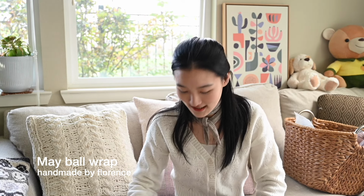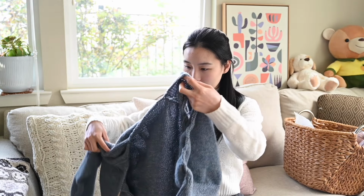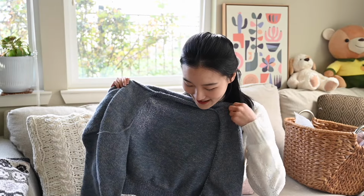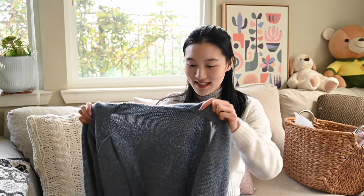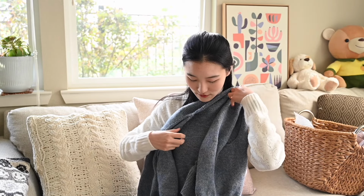The first work in progress is my May ball wrap. It's a design by Florence, and it's my first test knit, so I will show you my progress. So I have a lot done. I think the last time I showed you, if my memory is correct, I only started on the back and had a little strap for the back. But this time I already finished the body, the front two panels.